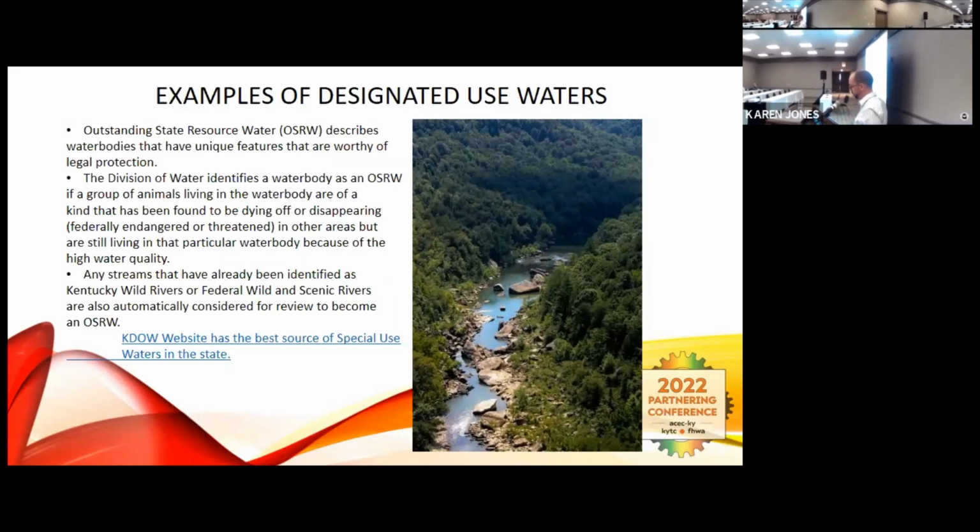An outstanding state resource water, as you all probably heard that term, OSRW, describes water bodies that have unique features that are worthy of legal protection beyond any other normal water in the U.S. Division of Water defines the water body as an OSRW if a group of animals are living in the water body or endangered or threatened, and they're still living in that particular water body. Or it's like a reference reach stream, which means they could have occurred there if they were still in this area. So a stream kind of represents what a natural stream system was before impacts. Any streams that have already been identified with Kentucky Wild Rivers or federal scenic rivers are automatically put in the OSRW. Those are one of the big ones I've already mentioned: Rock Castle, Green, Licking, really scenic streams with high diversity of aquatic organisms.